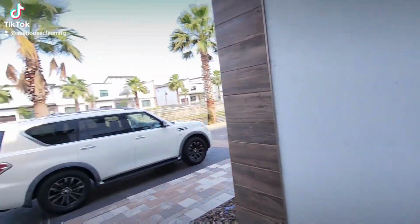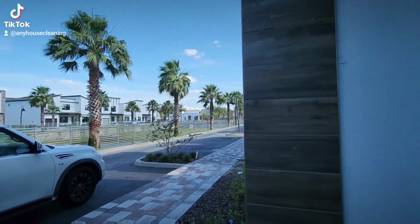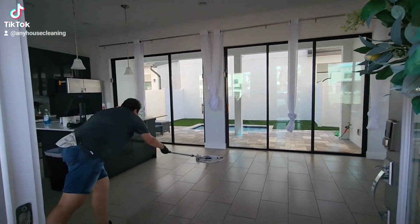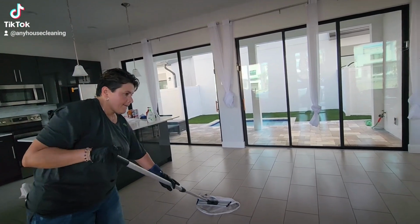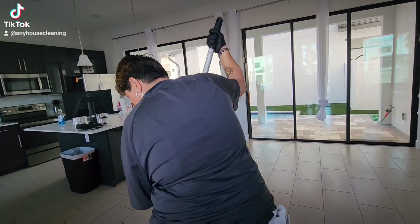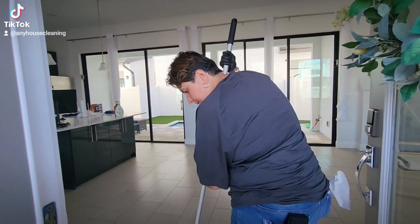This is a brand new construction close to Champions Gate, between Champions Gate and Davenport, and Old Lake Wilson Road. The sad part is that I guess the builder cleaned it. Someone was leaving, or maybe the owner from another state, I don't know. The sad part is that they never did the new construction cleaning.